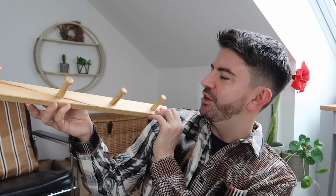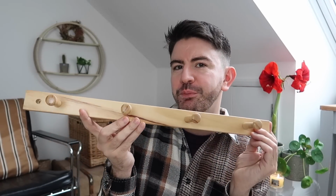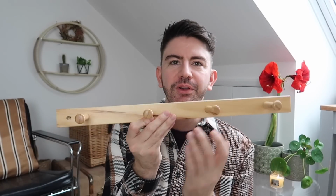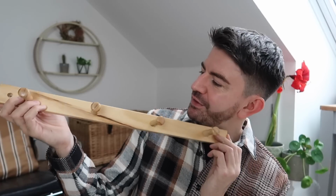Okay, let's start off with the bits that I picked up at the car boot sale. The first thing that I spied was this set of hooks. Well, they're kind of like pegs, aren't they? I really like these. I think they're great for storage because you can kind of prop things on them as well as hang things from them. So you could put, for example, a broom on here and it would kind of sit really nicely between the two. And this kind of shaker style pegs, I've seen them in lots of interior magazines.